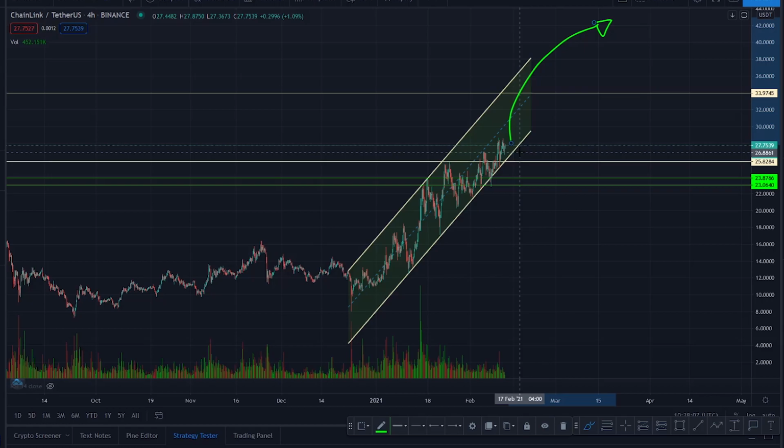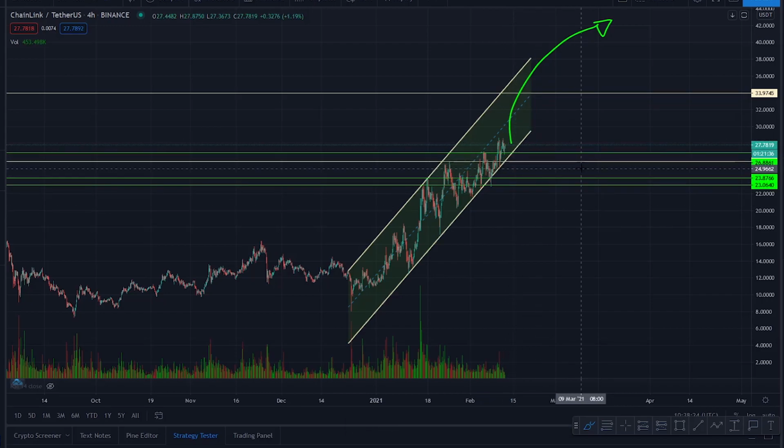So in this instance, 26.82 is a lot of support. You see the previous high just there. So Link could potentially drop down to that level and then bounce off it. So that's something to keep an eye on, guys.